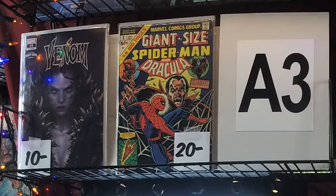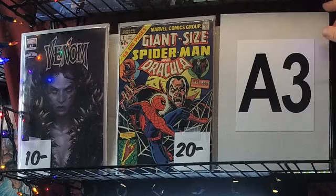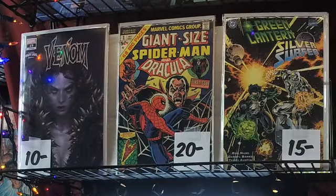The giant-sized Spider-Man and Dracula. Just a cool, iconic cover. Issue 1, 1974. Fine minus, only $20. Oh, such a bargain. All right, A3.